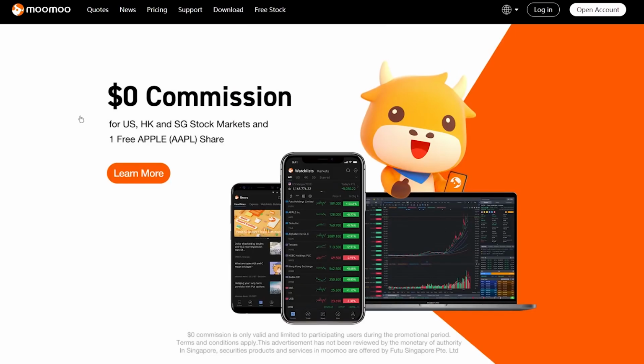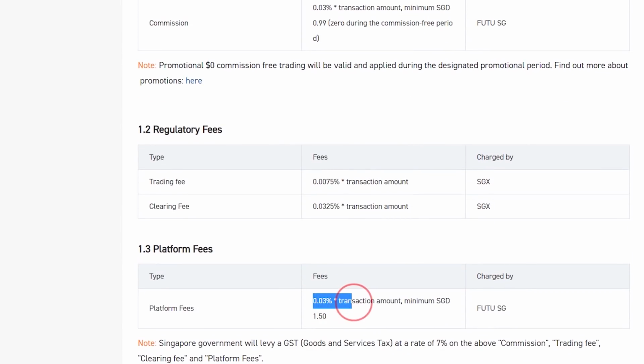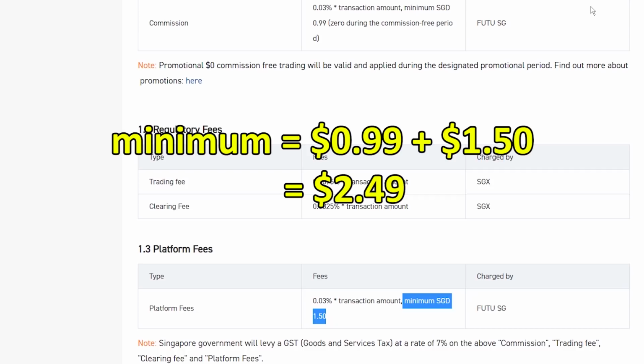Next, you have Mumu. They just arrived in Singapore, just like Tiger Brokers. It's also another cute animal broker. Mumu charges 0.03% commission with minimum 0.99 Singapore dollar after the commission-free period. They also charge a platform fee of 0.03% with a minimum SGD 1.50. So effectively, you are paying a minimum of SGD 2.49, just 1 cent lesser than Tiger Brokers. I'll be reviewing Mumu soon, so stay tuned.